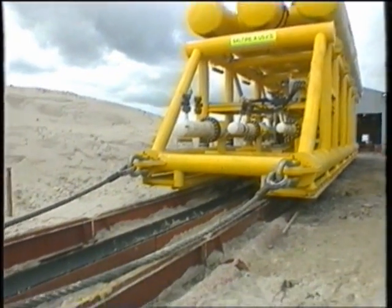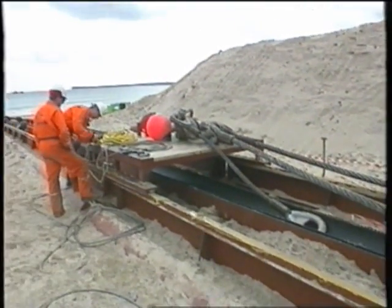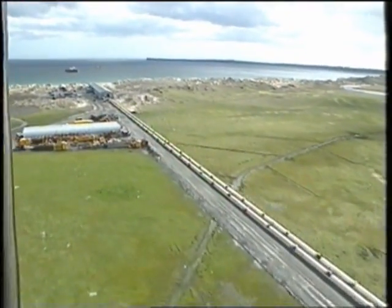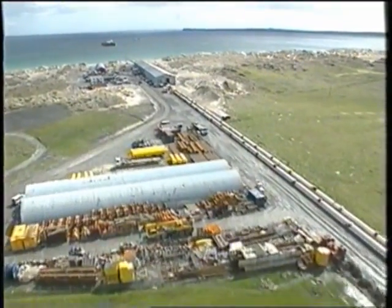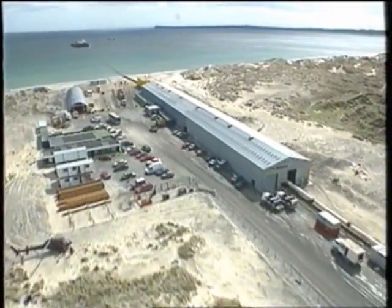May 1992 saw another record set. This time it concerned the launch, tow-out and installation of two pipeline bundles. They were constructed in Wick, and the interfield bundle to link Piper B and Saltire A was the largest and longest in the world. 6.7 kilometers long and over a meter in diameter.